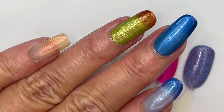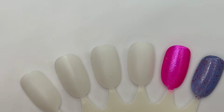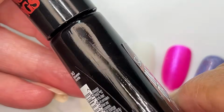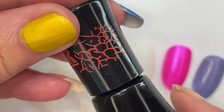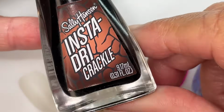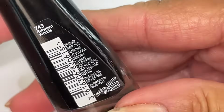I've had these on since then. So if any of these might work under the Crackles, we'll put them on my nails too. But I'm really anxious to see what these will do, because like I said, they all just look kind of black in the bottles. So first up, here's the lid. It says Stranger Things. And then this is, I guess, to show that it's a Crackle, not sure. But Sally Hansen Insta Dry Crackle. This one is called Between Worlds. So let's just see what it does.